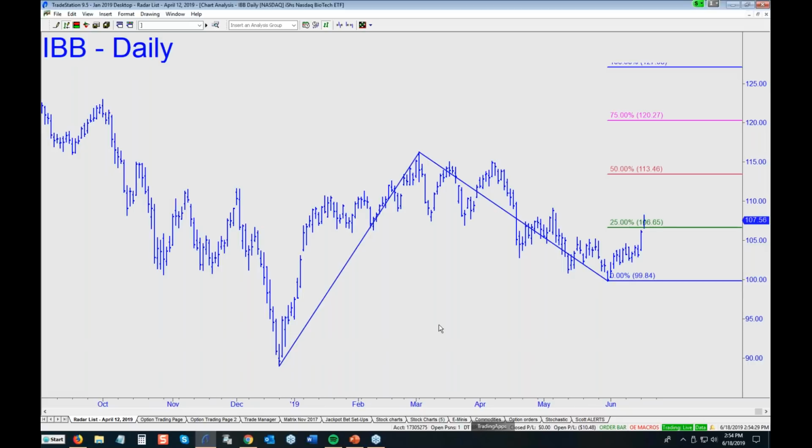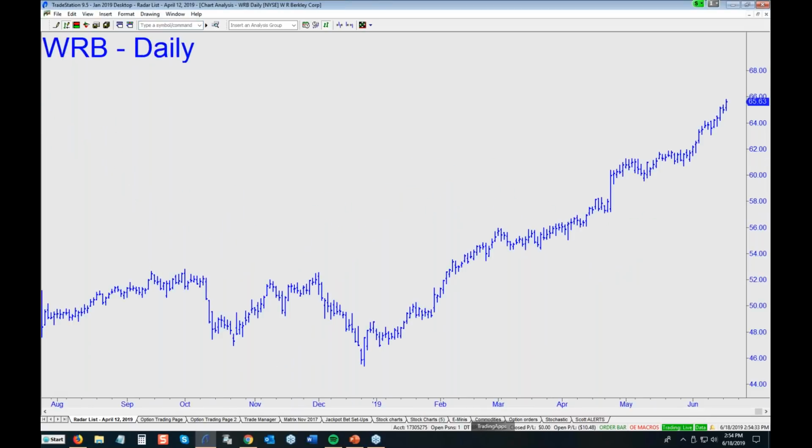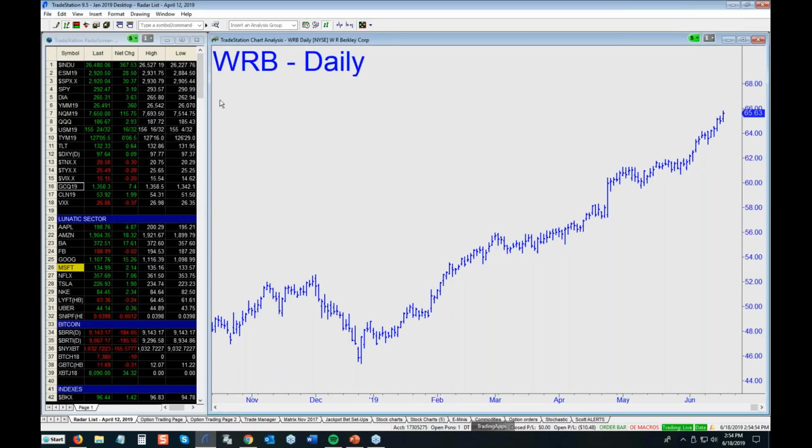Let's see, AWRB, we looked at that. Oh, okay, you're just telling me that this was financial services sector. Oh, so I still don't know what it is. It says WR Berkeley Corp, so it's not an ETF, but they're in financial services, so they seem to be doing just fine. John wants to look at the dollar, so let's take a look at the dollar index, which is right here.